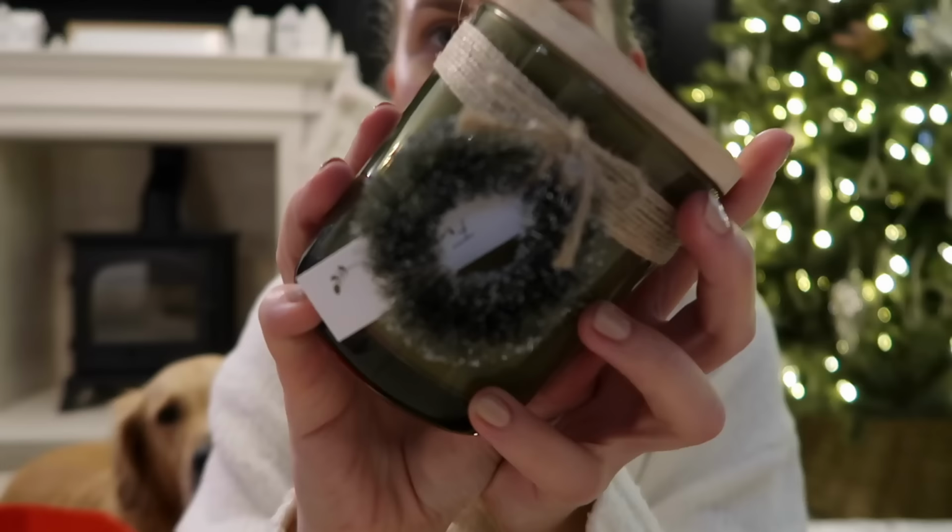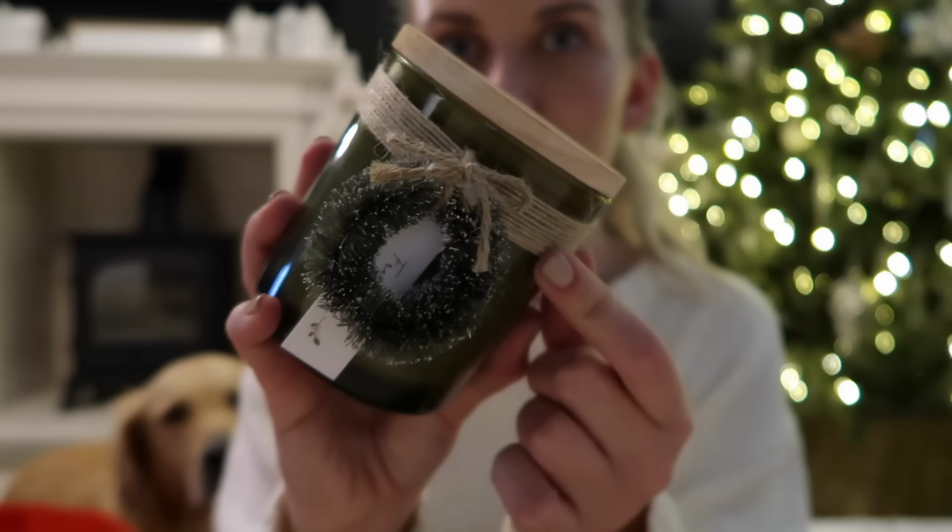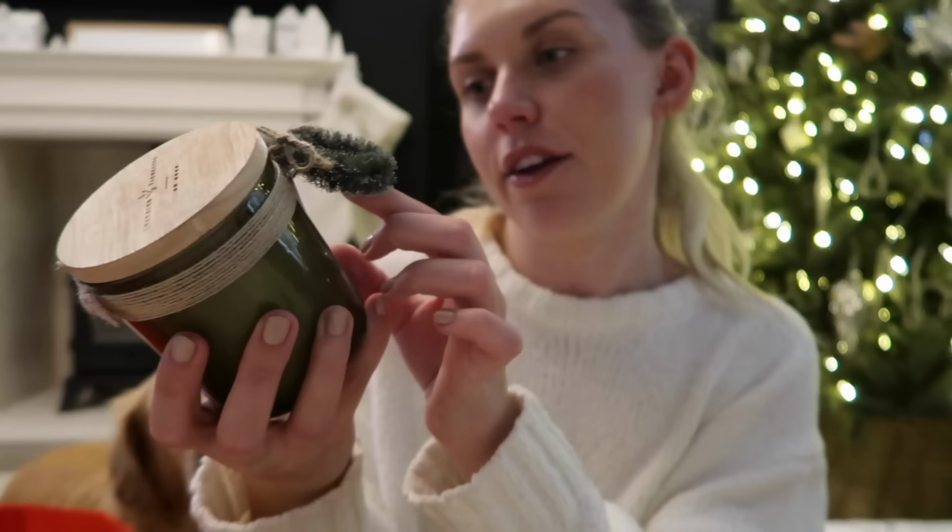I also got a candle, because when can you ever go to HomeSense and not get a candle? And this one, again, festive edition with this cute little wreath. I might even repurpose this wreath and pop it around maybe a photo frame or something as a bit of decor. But it's in the scent Fresh Pine, Fresh and Crisp from DW Home. It's got like a crackle wick as well. And I just love the fresh kind of pine scents like that. That one was $8.99.